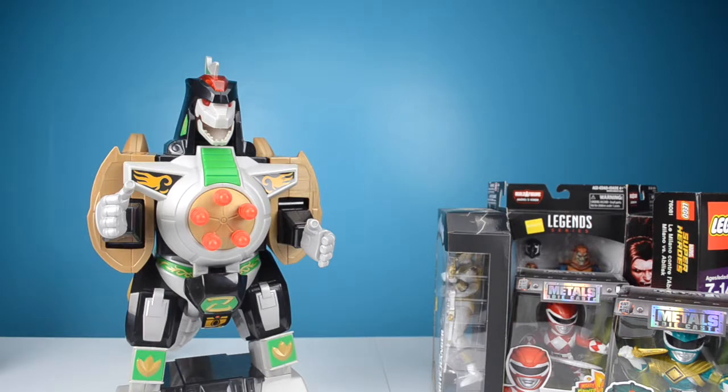So, what we have here is just pure awesome. This is the third different Dragon Zord I've owned. I own the original '93. I have the Legacy, and of course I have this version. And while those three different toys were made for completely different things, and three completely separate audiences, this one by far has the most play value.